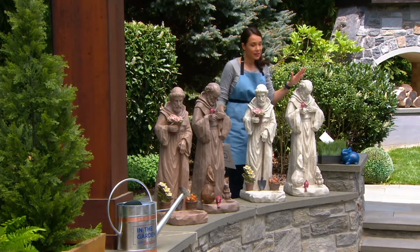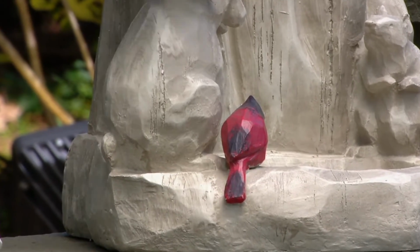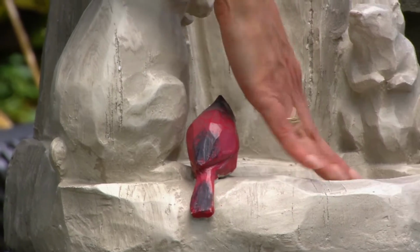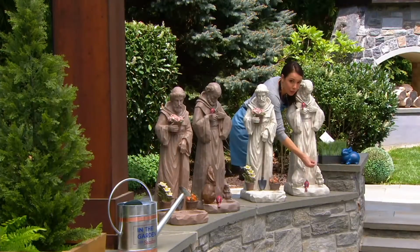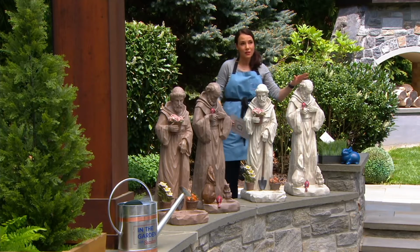And not only does it make a beautiful piece of statuary for your yard, there is an area right here where you could grow some plants, like a little shallow planter. Succulents would work well in there, since they don't need a really deep root system, or you could make it a bird feeder. So that's your St. Francis of Assisi.